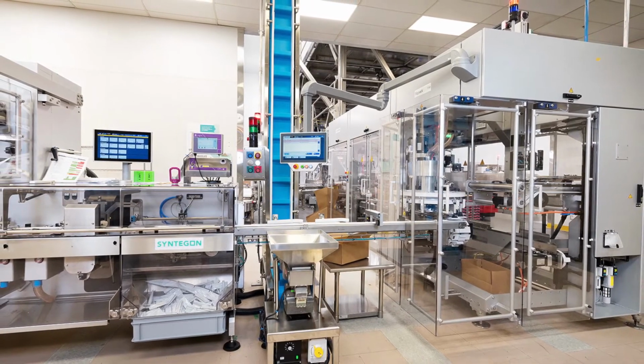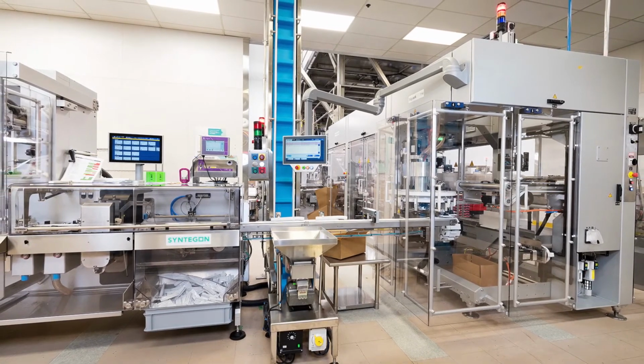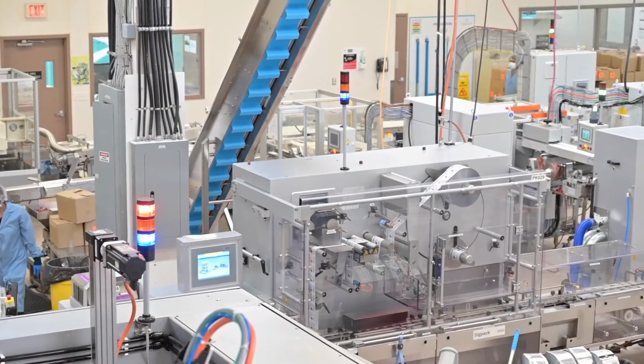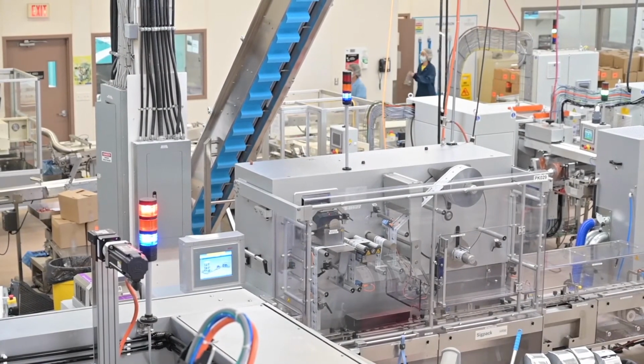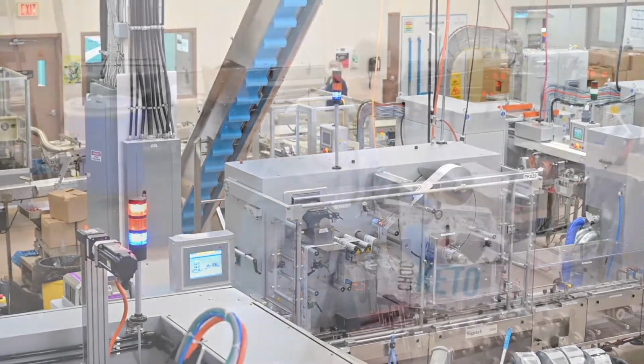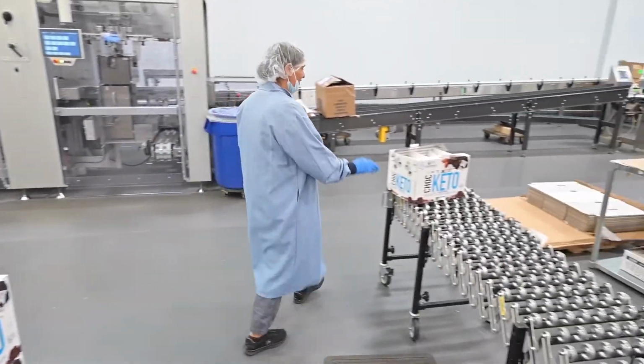He walked us through the machine and guaranteed us that it would perform flawlessly for the products that we were looking to produce. And he was absolutely right. The equipment has performed flawlessly. We are continuing to grow. Next year, we're forecasting a 55% increase in sales.